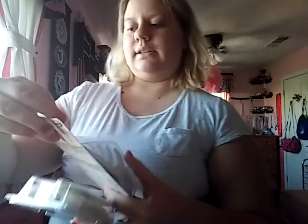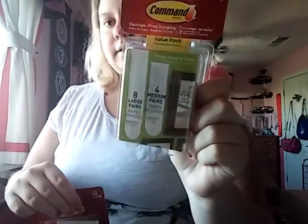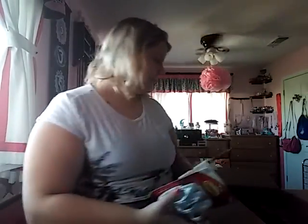And then because they don't allow us to put nails in the wall, I just got some 3-pound holding Command strips. So I just got 6 of those, and then I got a big pack of these Velcro double-sided things if I want to hang a picture or something on the wall.